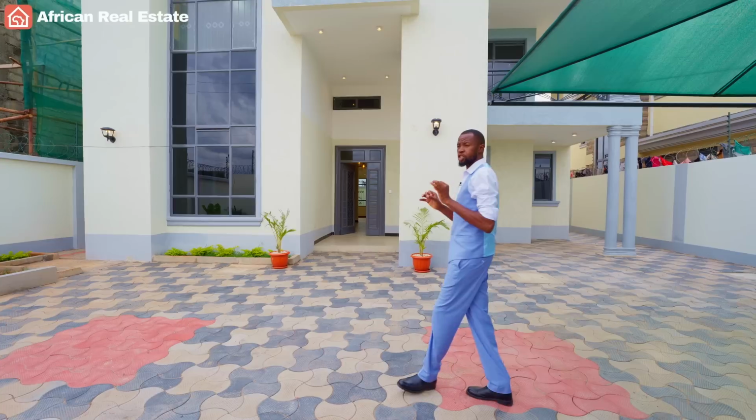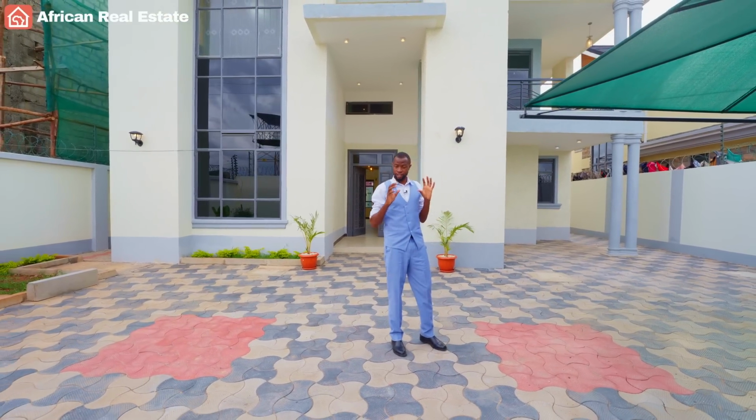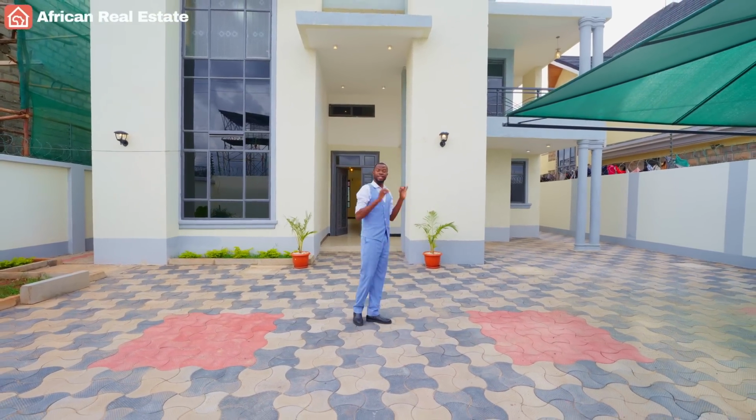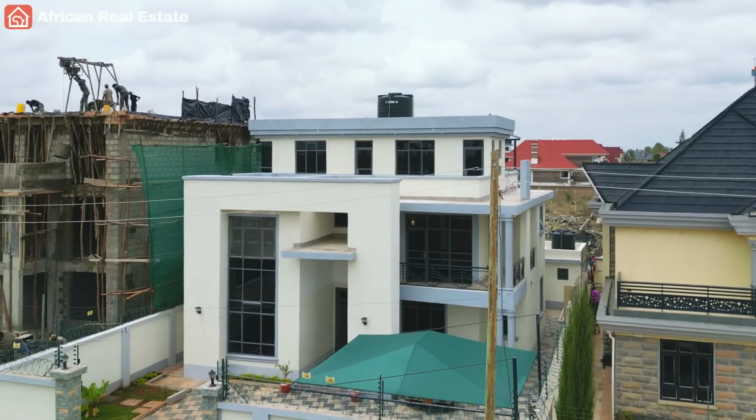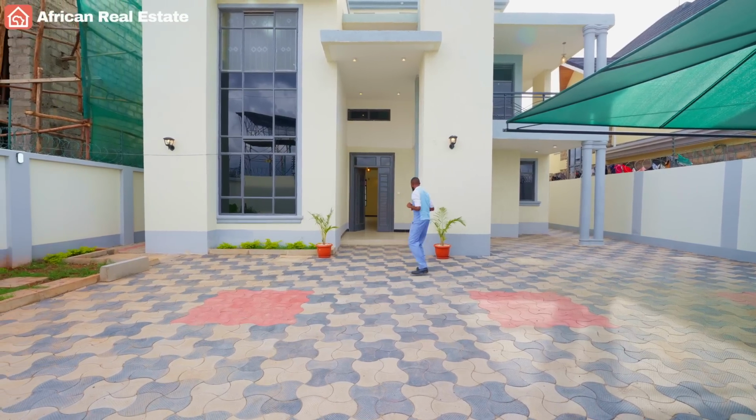One of the biggest reasons you would purchase a unit for that 31.5 million Kenya shillings is to make a statement. And this entrance porch does exactly that. It is massive, beautiful, different, and welcoming. I'll take you inside.